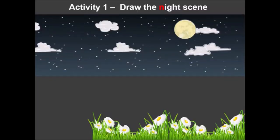Now it's time for an activity. You have to draw the night scene. Look at the sky at night from your veranda or a window. Look at the color of the sky. Look at the clouds, the moon, the things you see outside.